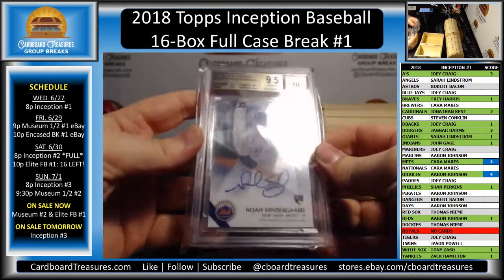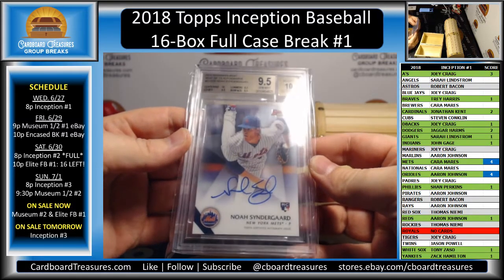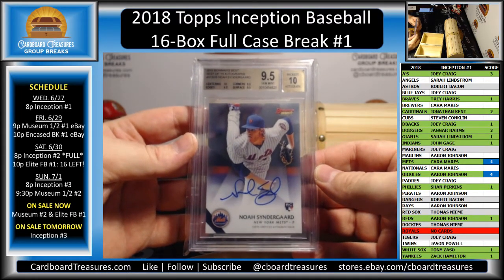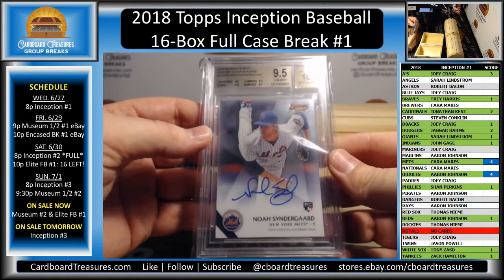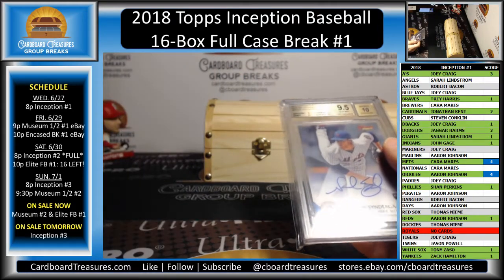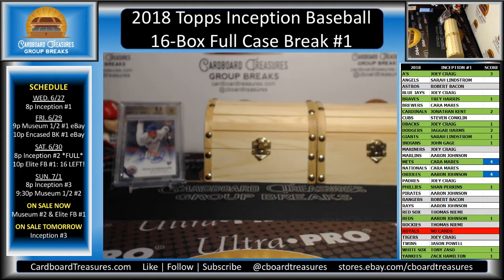This is a 2015 Bowman's Best of 15 autograph, Noah Syndergaard, rookie auto, 9.5 with a 10 auto. That's a 10 on centering and 9.5 on subs. So that is going to Kara in the Nationals spot. Congrats, Kara. Let me put that on the scoreboard here. There you go. Once again, Noah Syndergaard, rookie auto, 9.5/10 from 2015 Bowman's Best. Whoop. It was a little louder than it needed to be. Sorry about that. And we're going to switch screens once again.